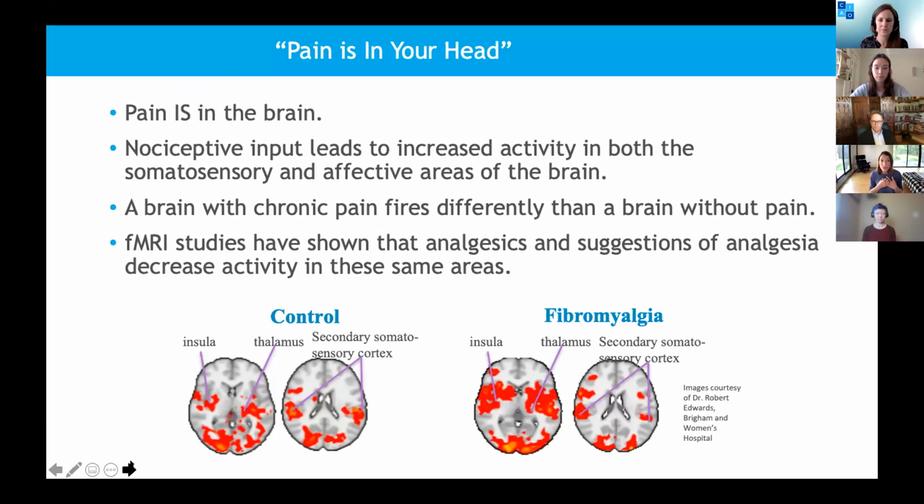I like to tell my patients who say to me, I've been going to my physicians, I feel dismissed, no one's really listening to me, people tell me that I'm crazy. And I say, well, pain is in your head. You are not crazy. Your pain is real. And that is because pain is a central nervous system challenge. And what we need to do is to help our patients understand that modulating the pain experience can be done and can be done from a central nervous system processing level.